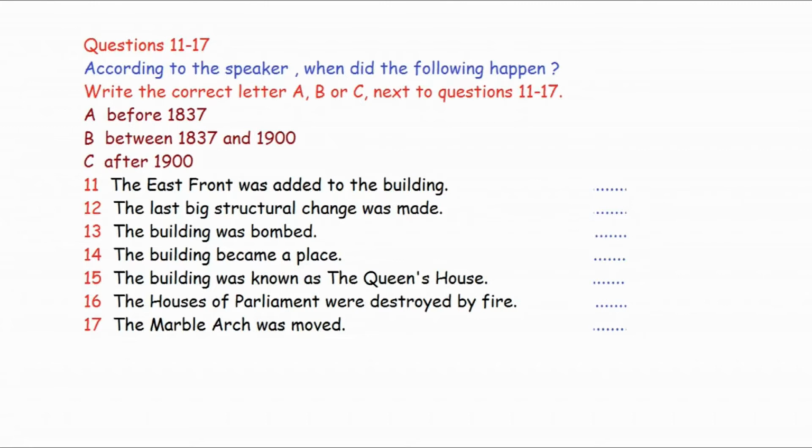The building we see in front of us now has undergone many changes since it was first built. The east front, which is the part we see from the road, was added as part of the work done by Queen Victoria and was completed in 1850. But the palace has remained pretty much unchanged for nearly 100 years.